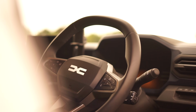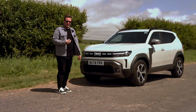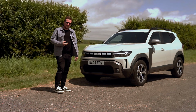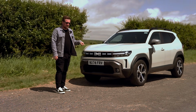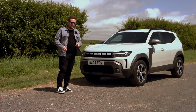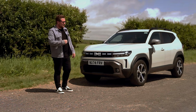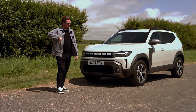So is this the perfect family car? Because Dacia are very, very known for making very good family cars, as the Jogger was my family car of the year last year because it was exceptional. Is the Duster going to follow in its footsteps? Is it going to be absolutely amazing? So let's dive in and see in this episode of the Automotive Dad if the 2025 Dacia Duster is a winner or not. Let's have a look.